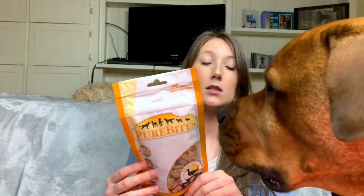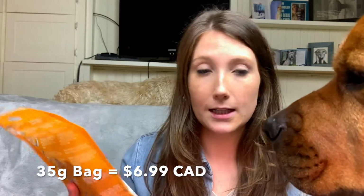And the reason why I wanted to show this brand was because all their freeze dried is a single ingredient. So they have like cheese, fish, duck, tons of different proteins that you can pick from. And so that's a really great one. It's made in the States. And yeah, it's really popular. This is a 35-gram bag, and it is $6.99.